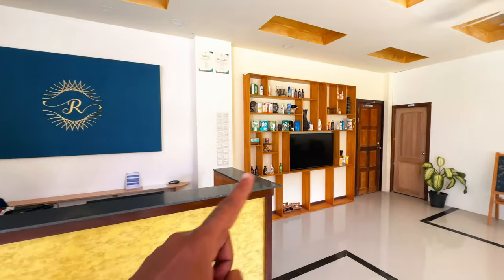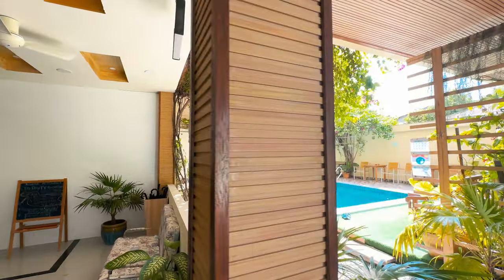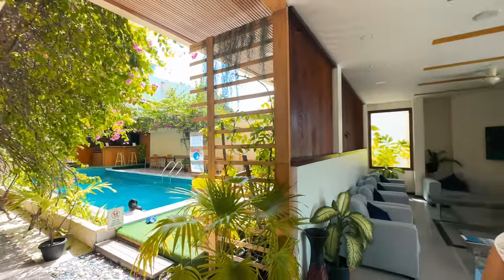I have this little area here, TV lounge and a pool area. Really nice how the vines come over and hang out. And it's quite large. Yes. Really pretty.